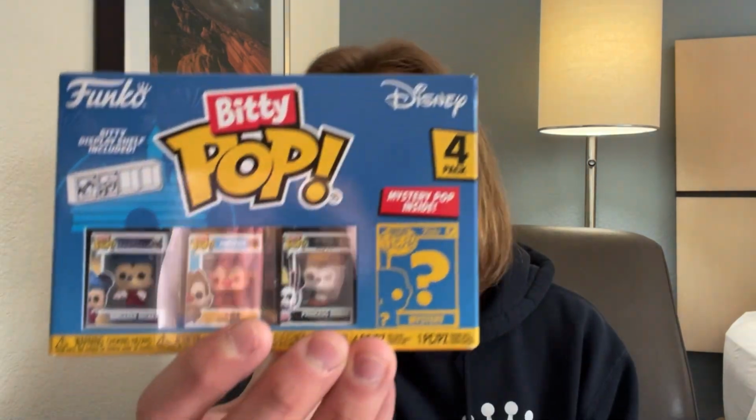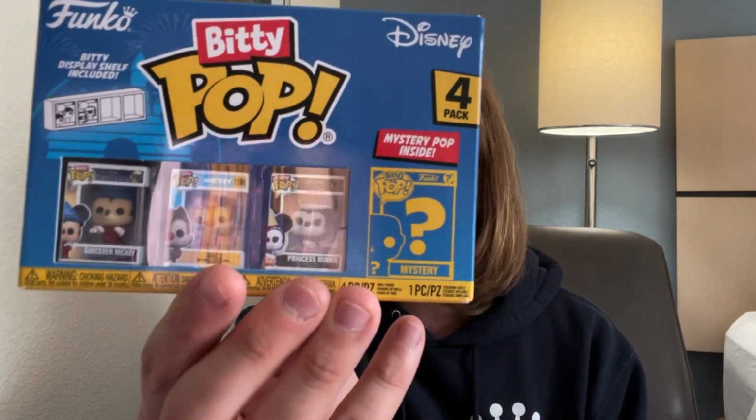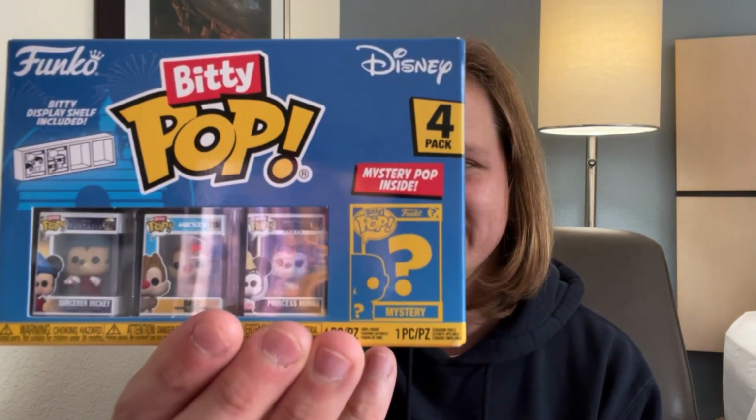So there are a couple figures that I picked up today that I was definitely looking forward to getting. But we'll get to those in a little bit. The first things that we'll take a look at today that we picked up were actually the brand new Biddy Pops. And these are the Disney Biddy Pops. Definitely really adorable. They put out a few different ones. I think first was the Harry Potter ones. They also put out some DC ones, Star Wars, and also Disney.